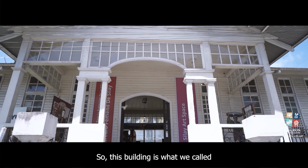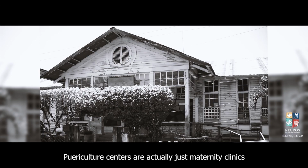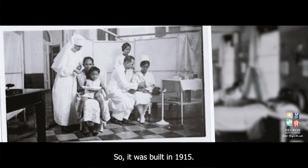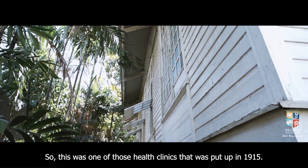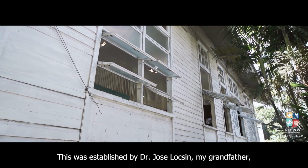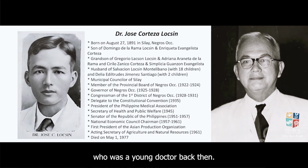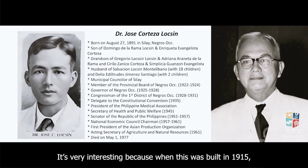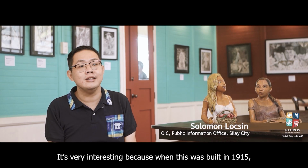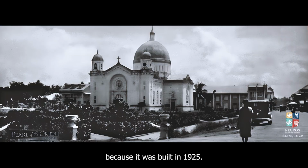So this building is what we call the Puriculture Center in Silay. Puriculture centers are actually just maternity clinics or children's hospitals. It was built in 1915. So this is one of the health clinics that was put up in 1915. This was established by Dr. Jose Locsin, my grandfather. He was a young doctor back then. It's very interesting because when this was built in 1915, the San Diego Church next door was not yet built, because it was built in 1925.